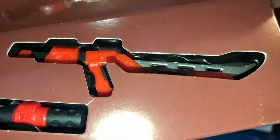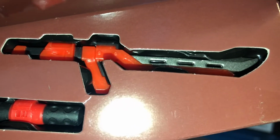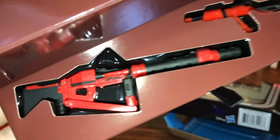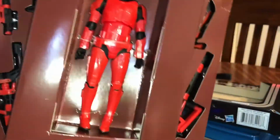And then we have, I guess you call it a vibroblade. It's not exactly the same as the one that came with the Praetorian Guards, but is similar to that. So that's probably what's going to be exclusive to this, not just the box, but all those weapons. I'm assuming when the figure comes out, we'll get 1 or 2 of these guns, but not all 5 of these weapons. Finally, we'll look at this Boba Fett, which is just the 6-inch Boba Fett we've had before, repainted to look like the original Kenner action figure.